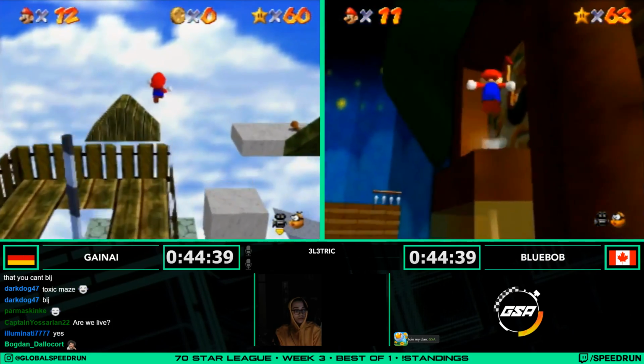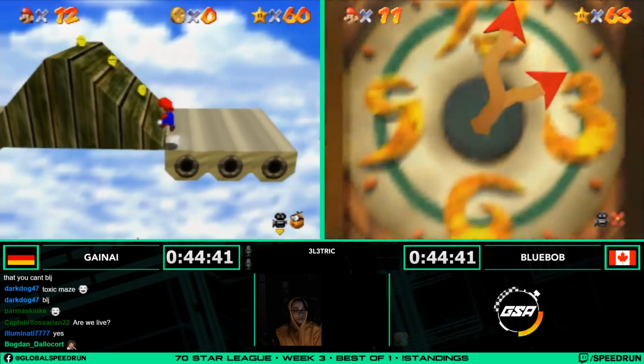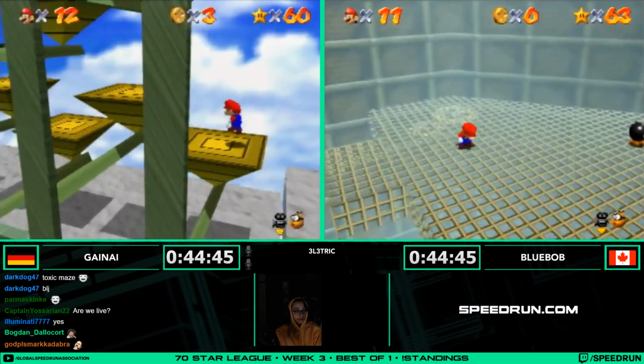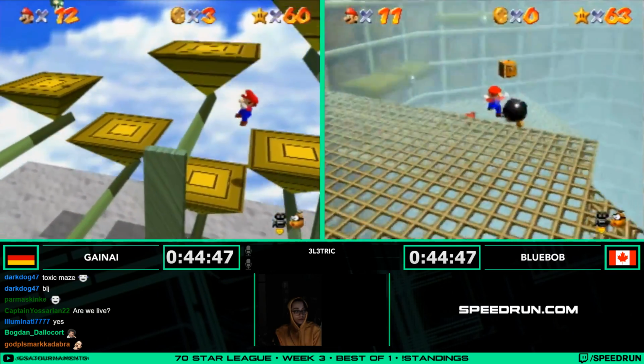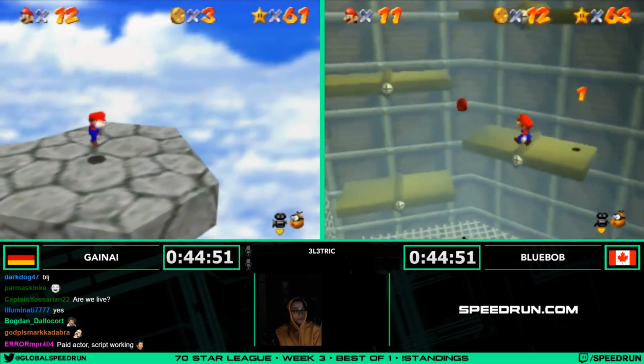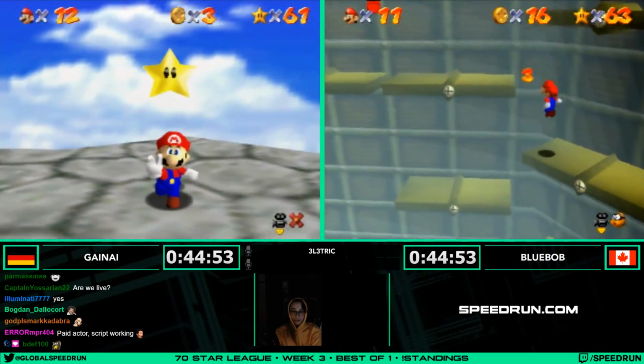Anyway, Gainai heading on through now to Tricky Triangles, the star that very oftentimes lives up to its name. And of course, the timer here is pretty tight, so nice backup there without going too slow.